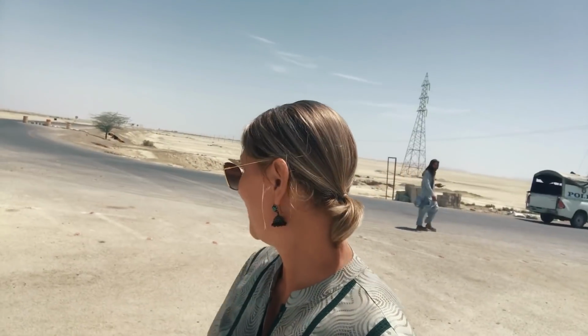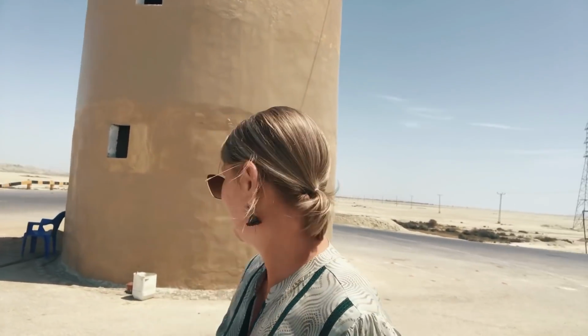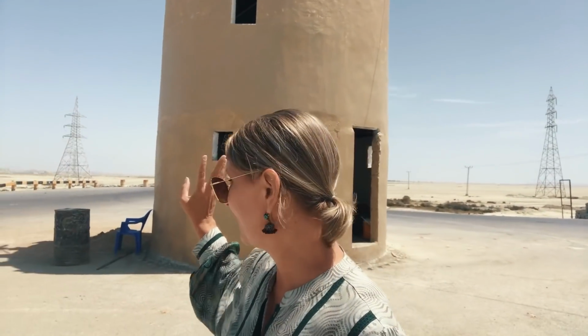Okay guys, how super cool is this? So Gwadar is back this way. I'd say we've been on the road 30-ish, 40 minutes. I'm in the middle of this big road. There's no one here. So, this is a stopping point. This way is Iran. About 30 minutes down the road is Iran.